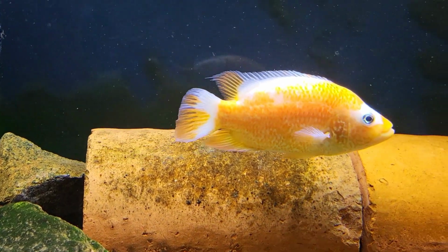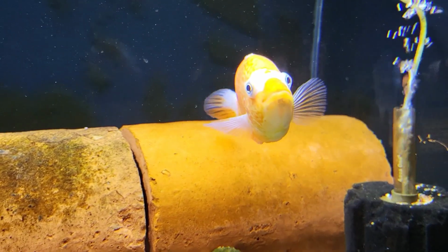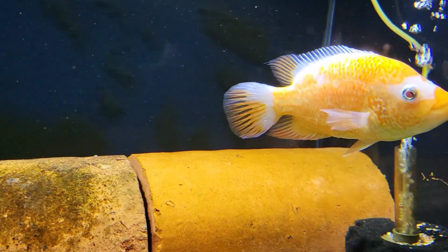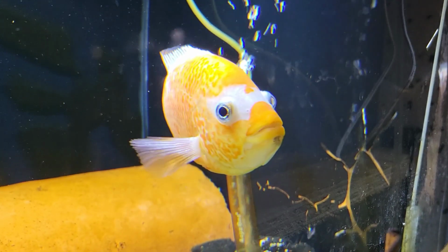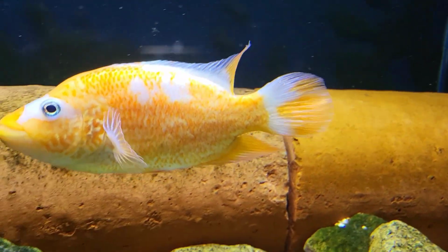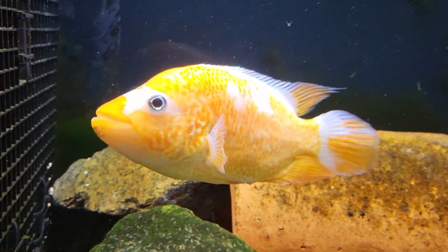And I thought, I don't particularly like that one, I'm going to sell it. Someone offered me good money, so I said, come and collect it, and they never showed up. So I'm so pleased they never showed up, because she's turned out beautiful. She's got a white mask on, bits of white on the back. So I'm really loving this female.